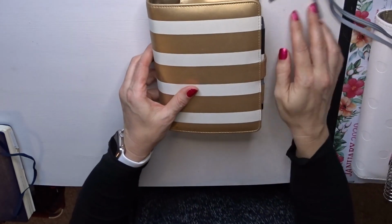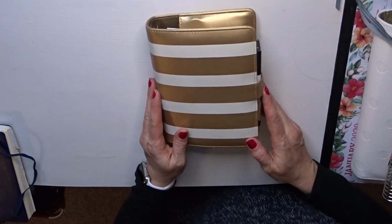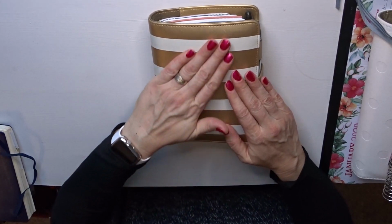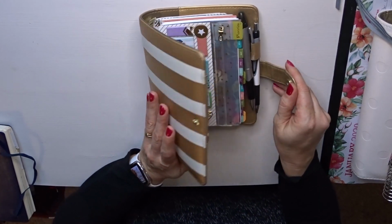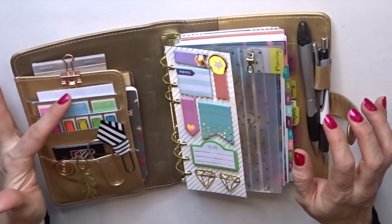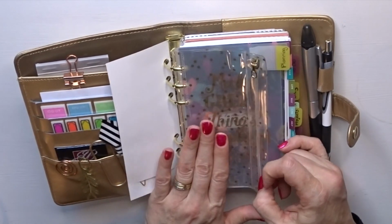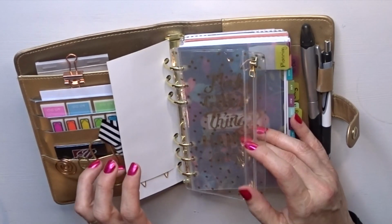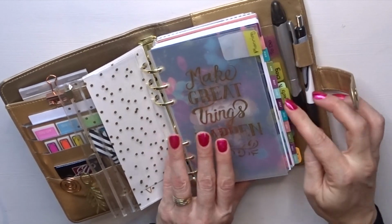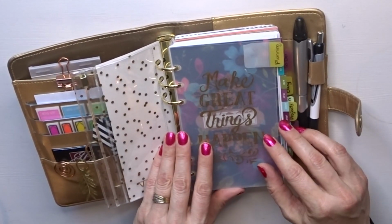So the very first one that I'm going to show you is my on-the-go planner. Now this one has a monthly spread. As you can see, this is how it looks on the inside. I'm not using this as a wallet. I'm using it simply for things that I need for the planner. I have this in for any notes or anything that I need. And then I have it all separated into different tabs. This is something that goes with me wherever I go.